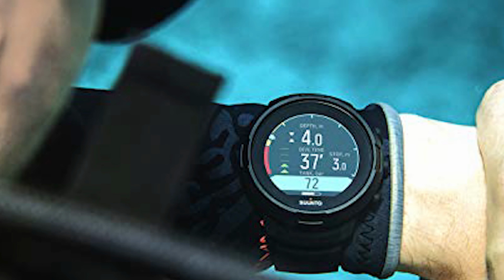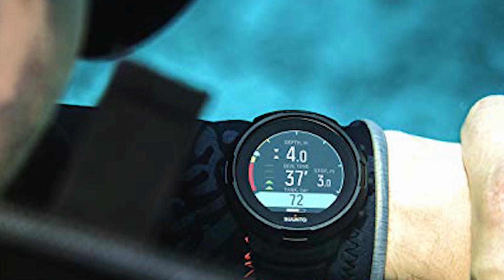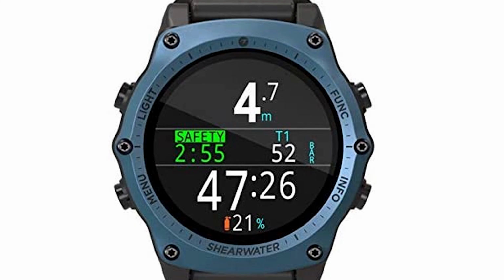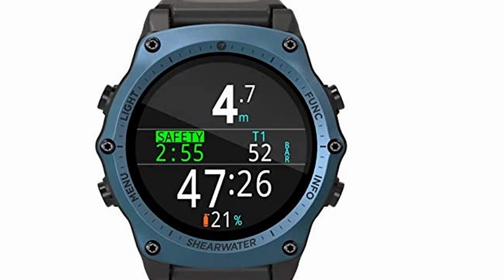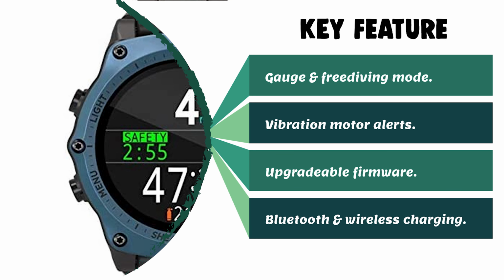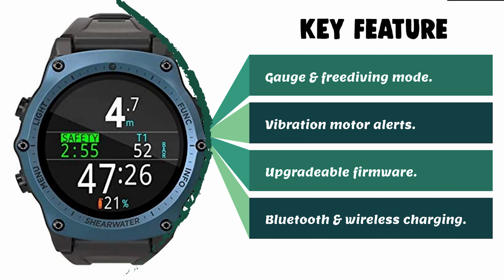The dive computer features optional wireless air integration up to 2 tanks. It includes switchable audible and vibration motor alerts. It also has a 316 stainless bezel and buttons. It includes Bluetooth and wireless charging. This is one of the most unique and functional diving computers you have ever seen.